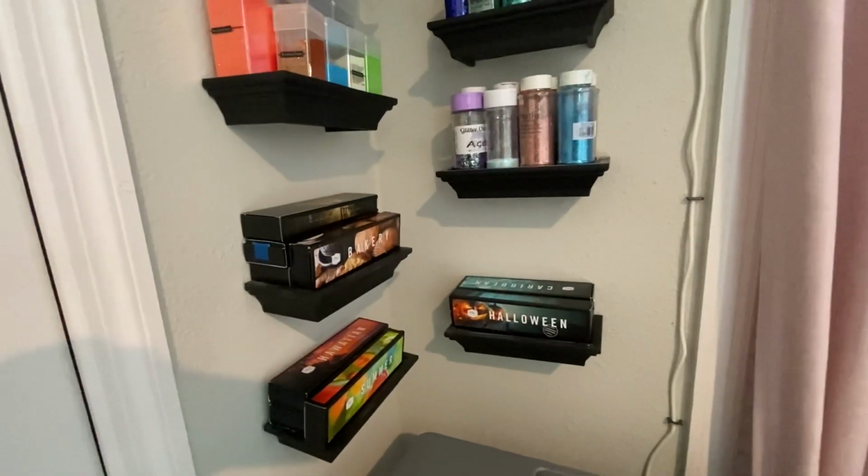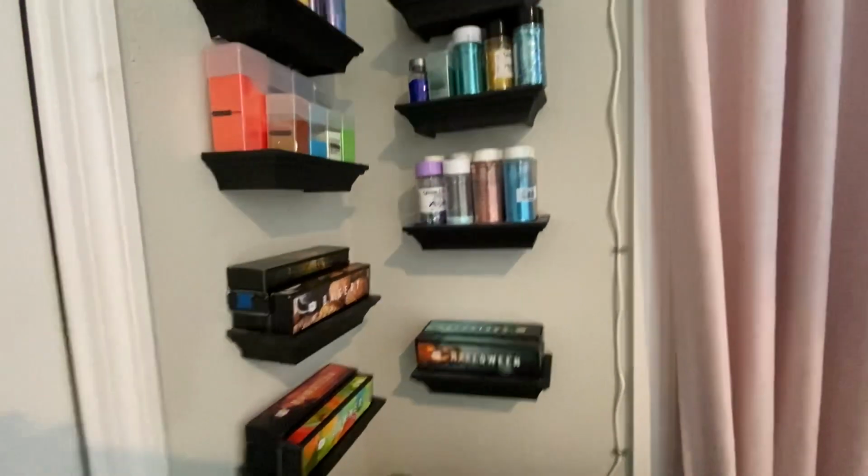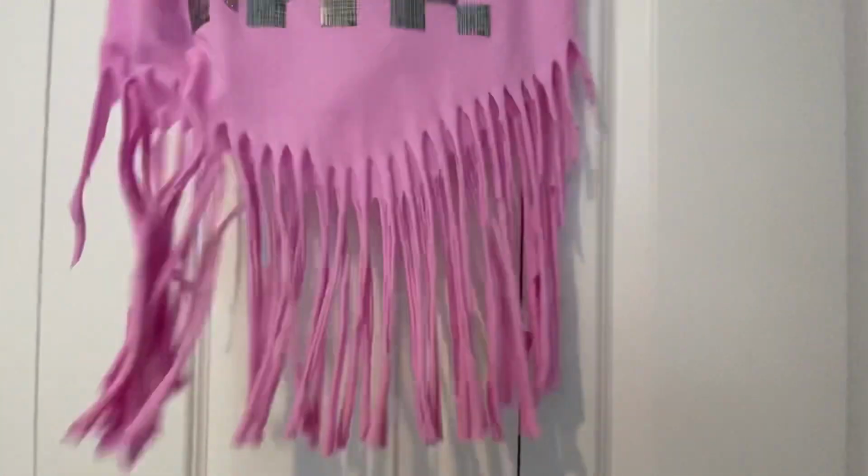And I'll show you the back porch real quick. It's a mess. I've been in the process of doing projects, so please don't judge. This guy I still haven't given to my friend. I'm off this week, so I'm going to try and get over there and give it to her.